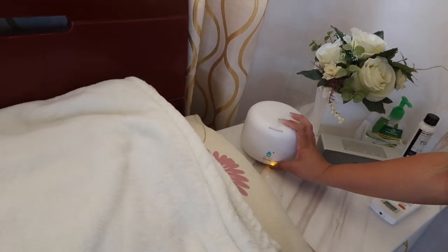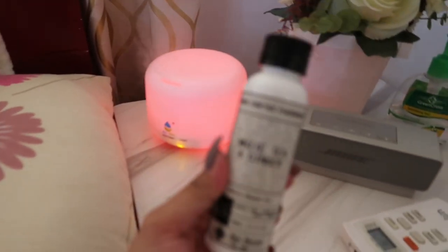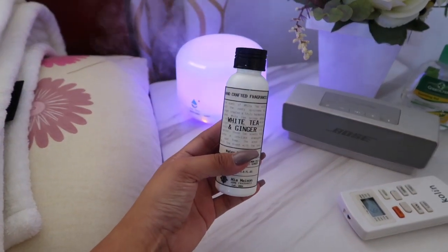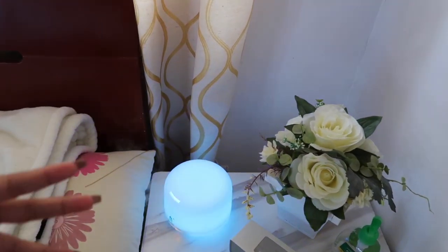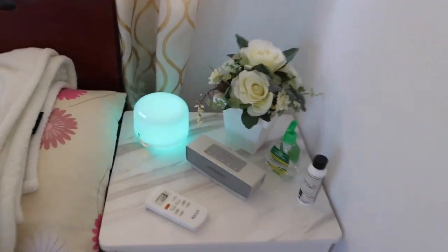And now let me just turn on my humidifier because it just relaxes me guys. This is my humidifier, there you go. And the scent that I currently have is this one right here, white tea and ginger. I don't know if it's clear, but there you go, white tea and ginger, and it smells like a spa guys. My room smells like a spa. And having the humidifier on makes my whole body relax even better.